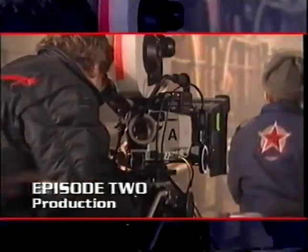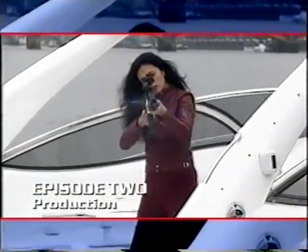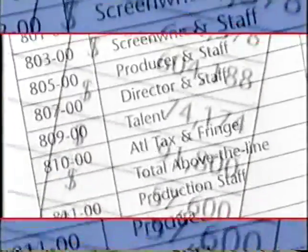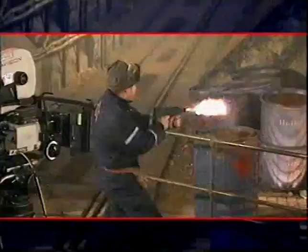In the previous episode, we saw the first part of the process of making Bond 19, The World Is Not Enough. Pre-production, the way the script was written, the budget constructed, the cast chosen, the locations found, and the various sets designed.